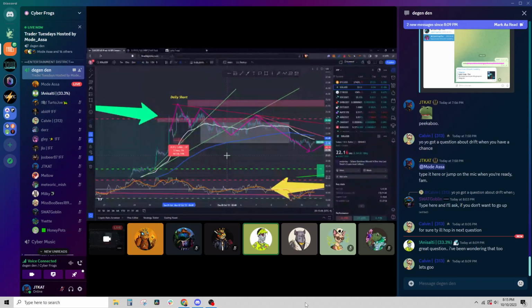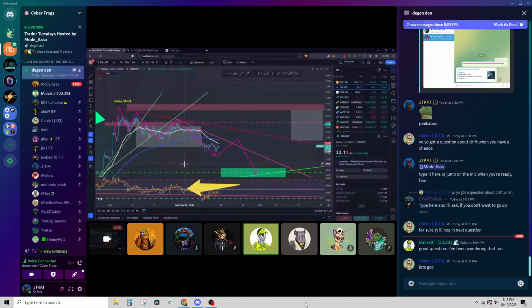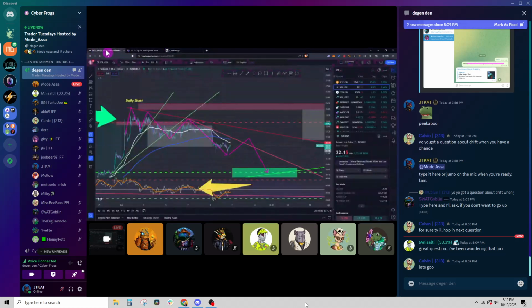Yeah, I got that. And if I'm looking at signal and Thor in long short, underneath where it says invalid and there was a number in front of it, does that mean if it hits that number, then it becomes invalidated, correct? Correct. Gotcha. Thank you. Of course. All right, let me get back to Drift here now.